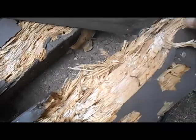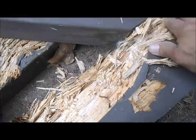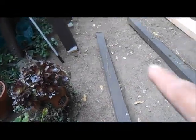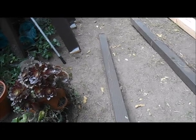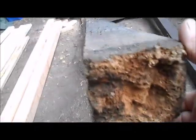And it was dropping down. The whole section is completely gone. And then, since the piers were non-existent, the 4x4 was just on the dirt. So it just went down every time it rained and dry rotted out at the end. Give you an idea of some of the damage this can do. And then you can see these completely rotted out.